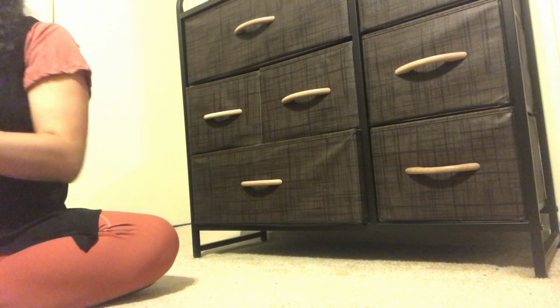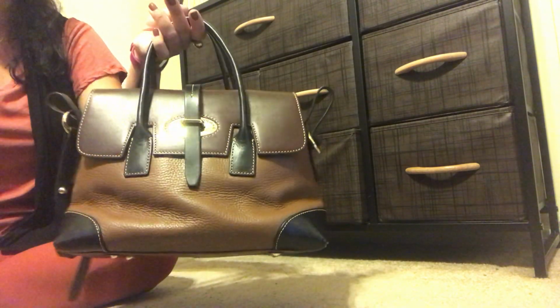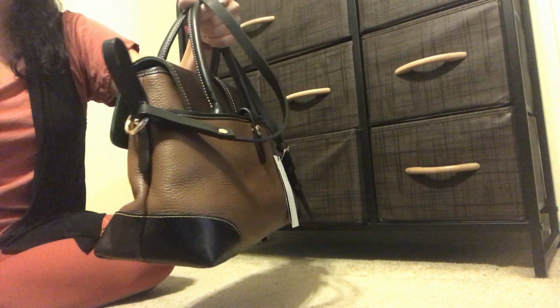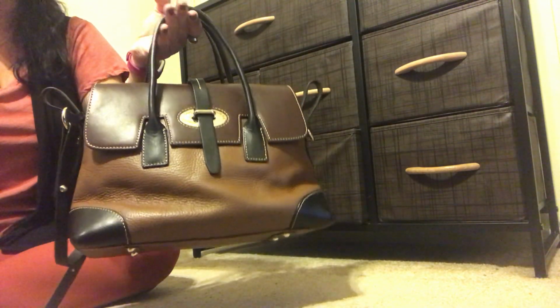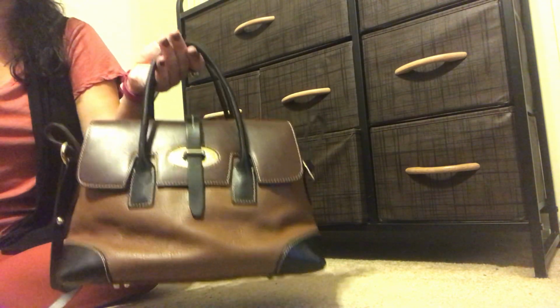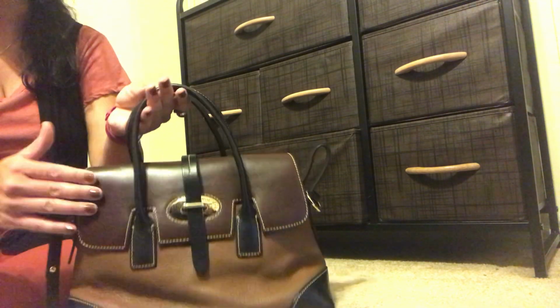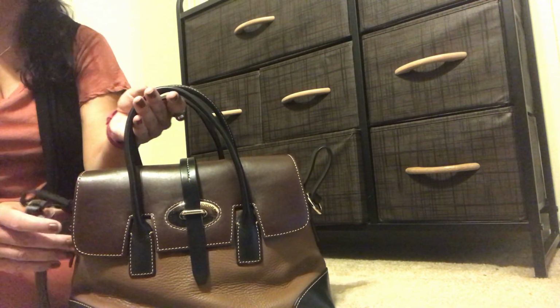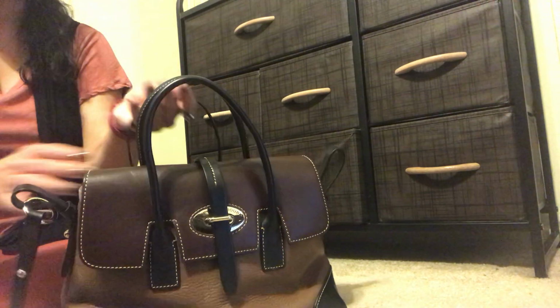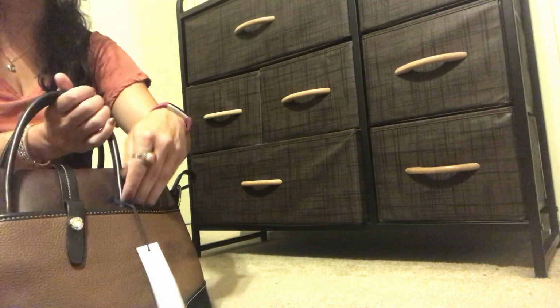The third bag, which I am planning to sell, is this Dooney and Bourke bag. And this is the Verona Elisa satchel in the cocoa color. This is the regular size, and I think it's a gorgeous bag. I think it's so beautiful. I love the pebbled brown leather and then this richer brown leather combined with the black. The strap is pretty comfortable. And I like that there's a slip pocket in the back.